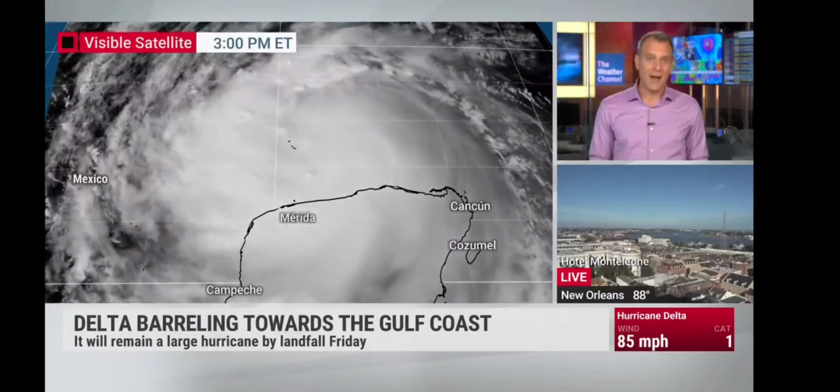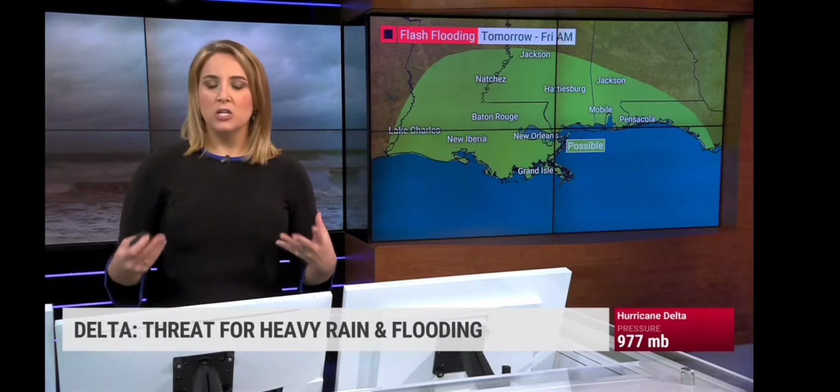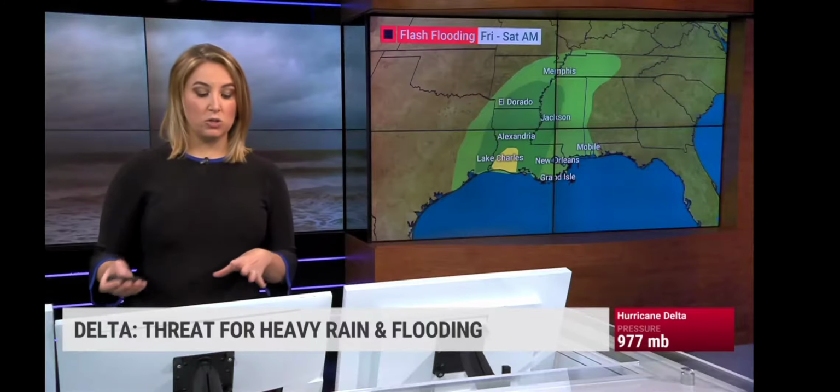Then we've got the rain to deal with, and this is something that's a coastal issue, but it also includes communities well inland. Tomorrow and into early Friday, plenty of areas where we'll be watching for the threat of flash flooding. We're talking the state line between extreme East Texas and Louisiana, all through Louisiana, all into Mississippi, at least the southern third of Mississippi, and then portions of southern Alabama and extreme western Florida. These are communities that could get enough rain to trigger some flash flooding issues. Friday and into early Saturday, likelihood goes up, especially around and south of Lake Charles. That's where we think the biggest concentration of the heavy rain will be.